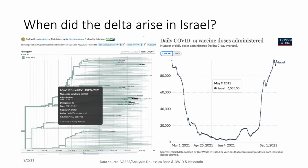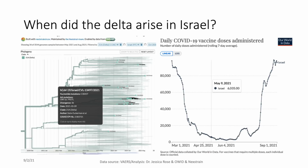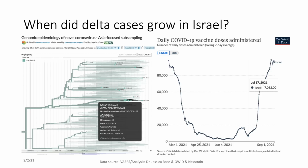The daily COVID-19 vaccine doses administered is shown on the right here, and this is Our World in Data. They're fantastic. If anyone needs a source of data, I would go to these people. And around May 9th, when the first Delta variant was sequenced, we were about here in the dosing. It had gone way down. And then slowly, as you can see, the dosing started to go up. This represents the third shots that are being administered in Israel, and millions of people have received them to date. Interestingly, the clustering that I mentioned of the Delta cases in Israel were somewhere near mid-July. We started to see a whole bunch of these variants. And that's right about the same time when the number of doses was starting to climb.